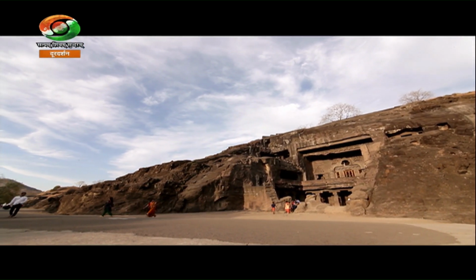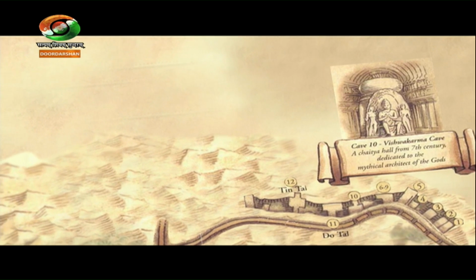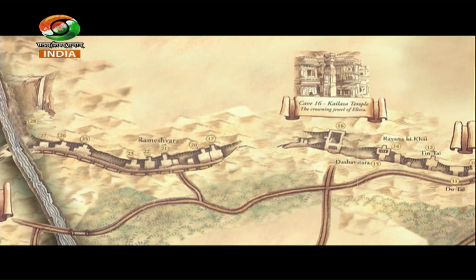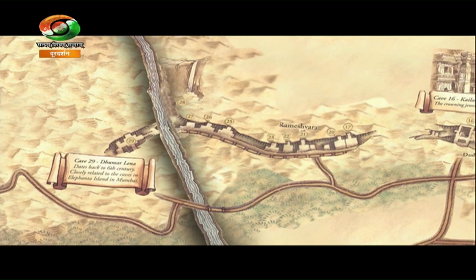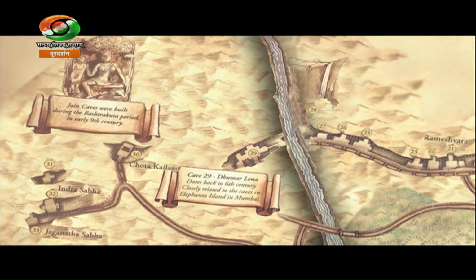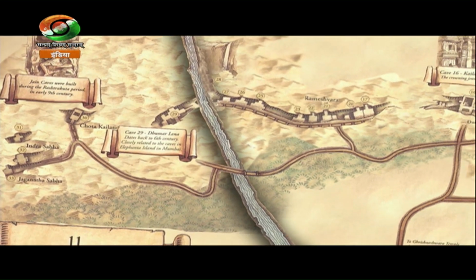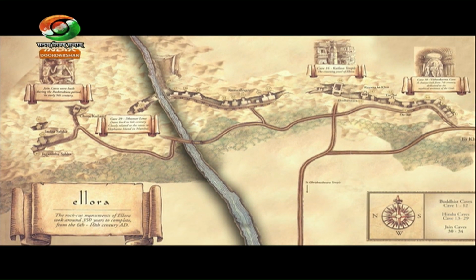Starting from the south end corner are the Buddhist caves, which are roughly chronologically numbered from 1 to 12. The Brahmanical caves, which are more intricately carved, run from Cave 13 to Cave 29. These are followed by the Jain caves from Cave 30 to 34. The caves become steadily larger and more elaborately decorated as they progress to the north.